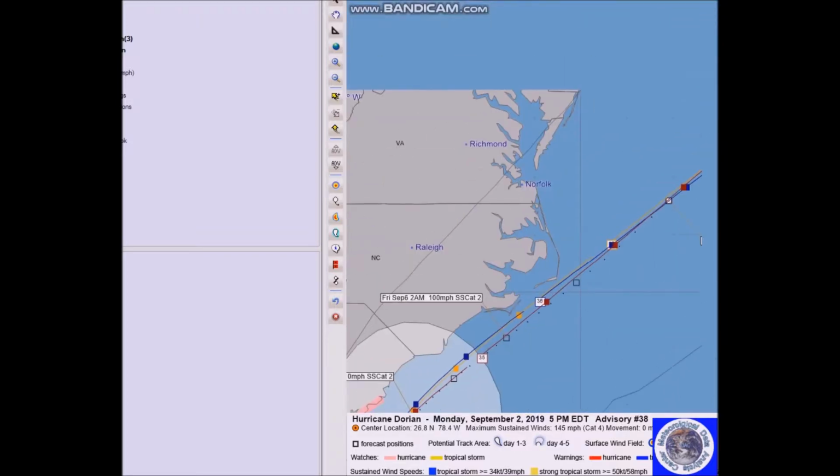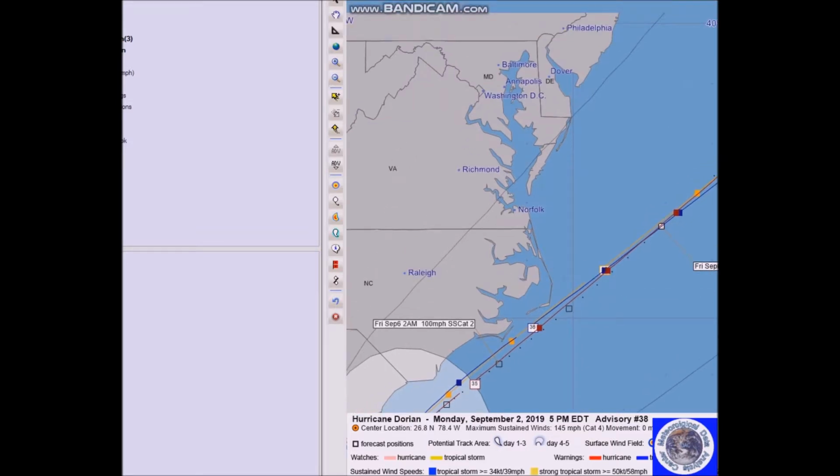Going further to the north, you can see the track comes up across southern Delaware, or no, southern Maryland, it looks like, and parts of Virginia. So anywhere in here could be under threat. Even up towards the New York City area, they're expecting some rain, the outer fringes, and some wind. Maybe. That's a big maybe, because it depends. If the storm keeps on this trend to the east, it'll be less wind and rain to the north, and if it goes further west, it could be more wind and rain. Sorry to sound wishy-washy, but that's just exactly how it is.